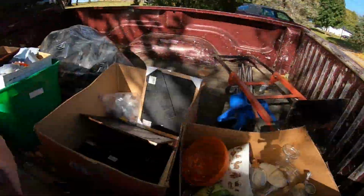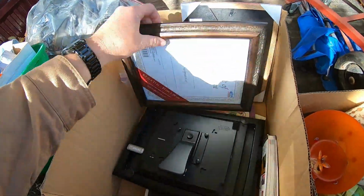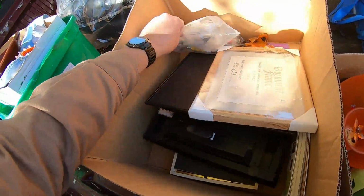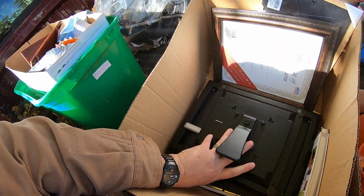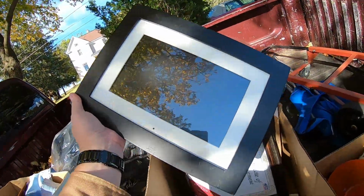Highlights, let's see. I got these 2 boxes for $2.50. We need a frame right now because my son just got his school pictures, so that's handy. Bag of cords. I think I took everything useful out of here. It's a big digital picture frame. Maybe I'll think of something creative to do with that digital picture frame.